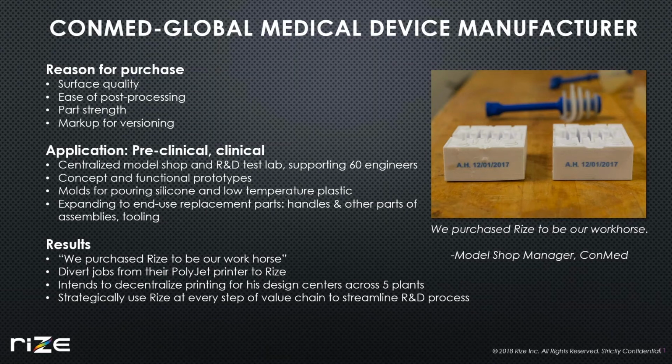It is a workhorse. We have many companies that are running Rize 24/7. It's an industrial 3D printer. It's designed to run 3 to 5 years in your applications. They are actually diverting jobs from PolyJet printer to Rize. In fact, this is a consistent theme with all our customers. They have other 3D printers. They stop using those printers and come to Rize because of the industrial nature, ease of support removals, the quality of the parts that come out of it, and the robustness of the printer and the material and the properties.